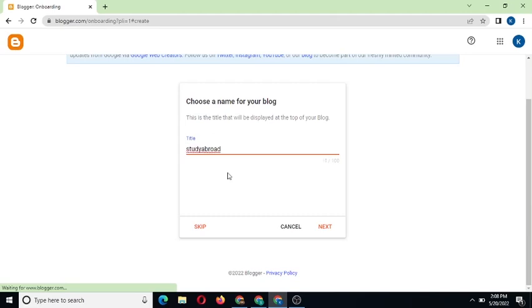Study abroad. Now just gonna click on next here. Now this web address is how people find your blog online. So as you can see here, this is .blogspot.com. So this isn't a custom domain. If you actually want a custom domain, I'm going to show you how you can link your custom domain to your Blogspot site. So it's very easy to link your custom domain.